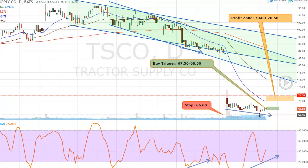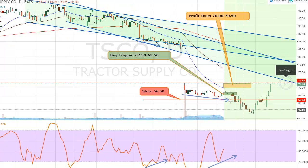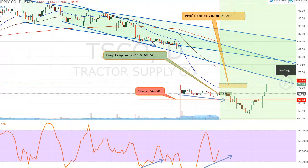Now, Tractor Supply Company was one of those divergent setups. We like the divergence, so we had the buy trigger, and I ended up picking up some of this going into the election. You'll see what happened: it turned over, and as the polls started to change, Donald Trump was starting to catch up. We felt that in the market, and that's what really gave it that pullback. A lot of stocks got pulled back too, so Tractor Supply Company never even got off the deck.